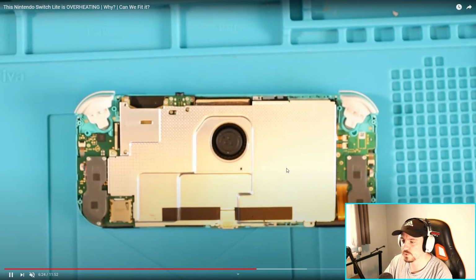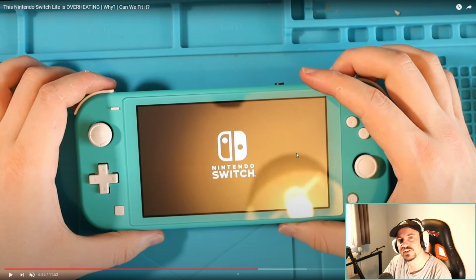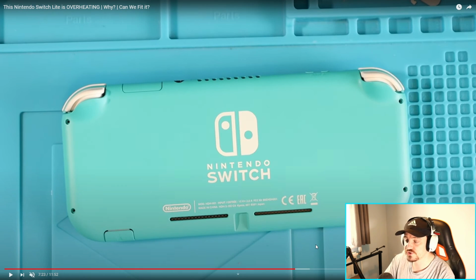The way I figured the fan wasn't working was I took the back off and simply turned on the Nintendo Switch and played games for, I think, about 30 minutes, and the fan just didn't kick in. I have a normal Nintendo Switch, and as soon as you turn on that device, the fan kicks up pretty much straight away.